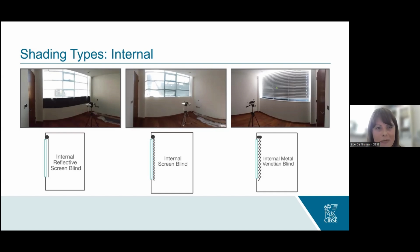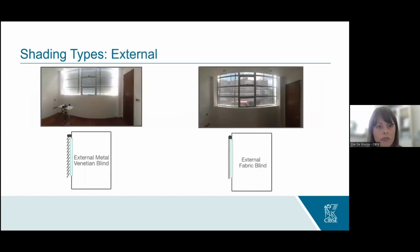Probably not practical for bedrooms, considering you don't actually want people seeing in at night. But when we're thinking of other spaces like living rooms, one of the concerns people have is that shading can make them seem very dark. So it allows another opportunity for a different product. And we also had an internal Venetian blind. In terms of external, we had external metal Venetian blinds and an external fabric.